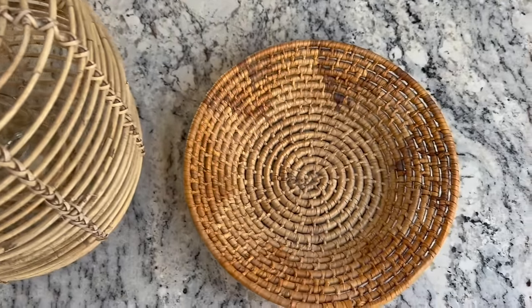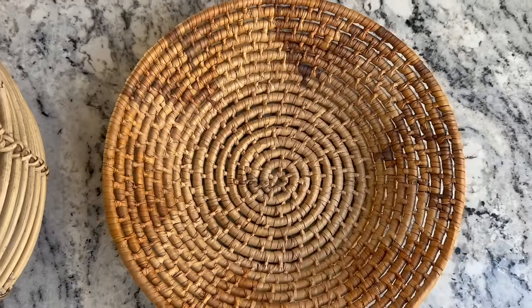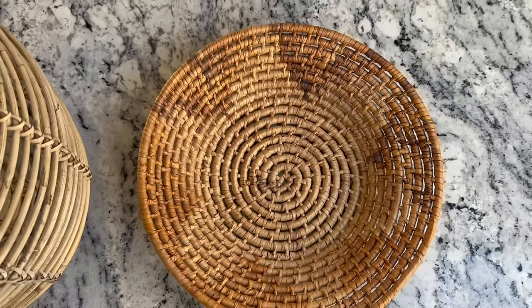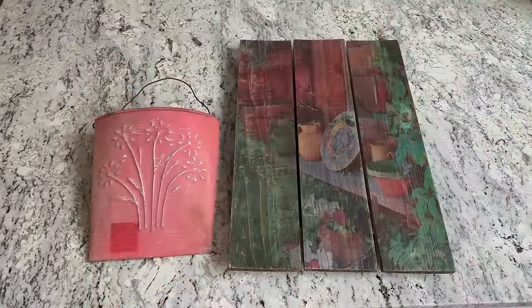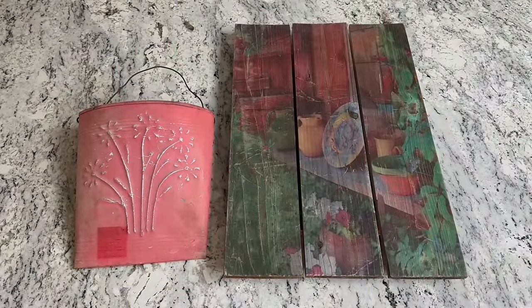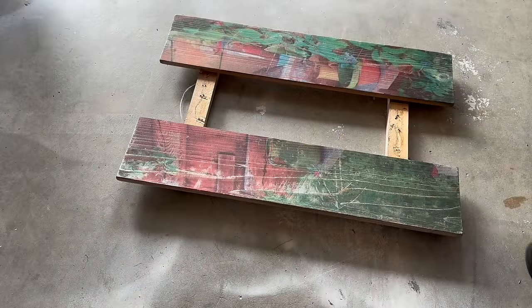And this is something I would group with other baskets and hang on a wall. I picked these two items up and I'm going to be combining them. They just aren't quite my style, so I'm gonna mix it up a bit. First, I am fixing this.